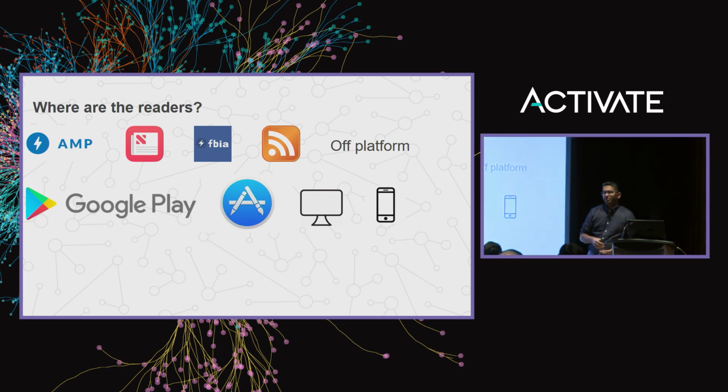So where are our readers? We are everywhere, but our readers are in even more places than where we are. They come to us from AMP, from Apple News, from Facebook, RSS feeds, from content partners, from our own native apps, from our websites, our mobile websites, from Google search engines, Bing, wherever, you name it. We have traffic coming from those sources. So we have to meet the readers where they are. And in this day and age, our reader can be anywhere. So we have to make sure we are wherever the reader is.